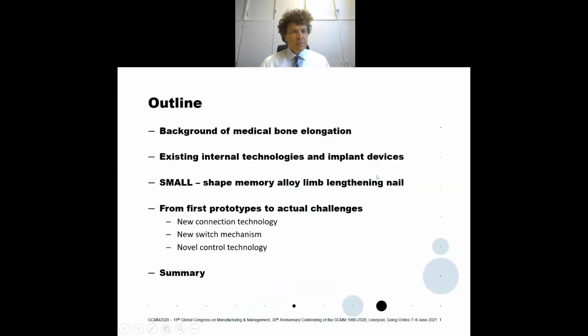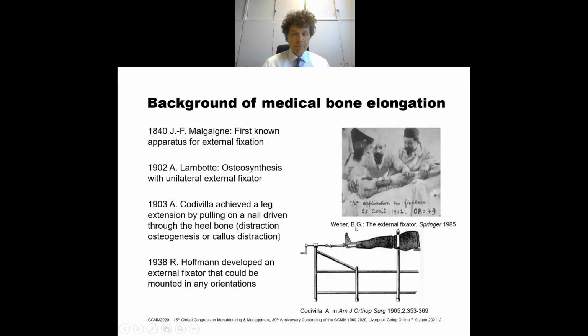I give you first a background of medical bone elongation, what is this, and show you at least 2 or 3 internal technologies of such implant devices before I show you our shape memory alloy limb lengthening nail in its details, and I give you some ideas of the actual challenges we overcame in the last months. Of course, I sum up at the end.